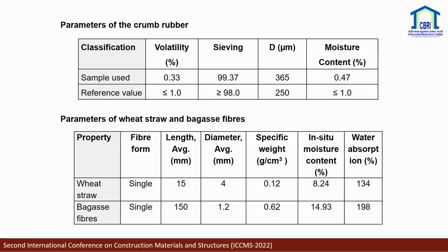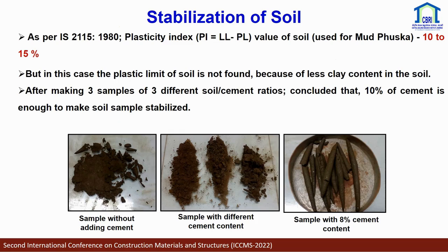After preparation, we have determined the physico-mechanical properties of these raw materials, such as crumb rubber. You can see here the properties: volatility, sieving, D micron size, and moisture content. Similarly for wheat straw and bagasse: length, diameter, specific weight, moisture content, and water absorption.